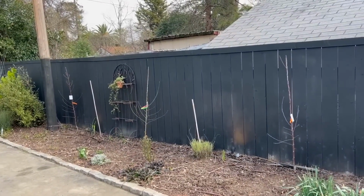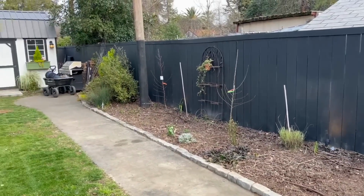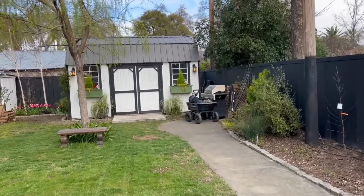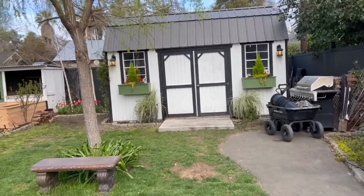And I'm gonna turn the camera and we're not gonna talk about my mess, okay? So there's my mess. We have 2 gorilla carts, my pile of bricks, a barbecue, containers, all the things, and we're just gonna move past it.